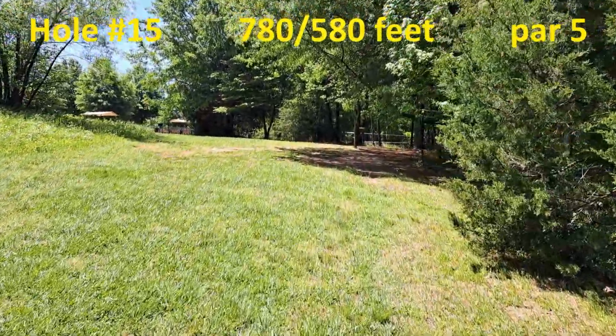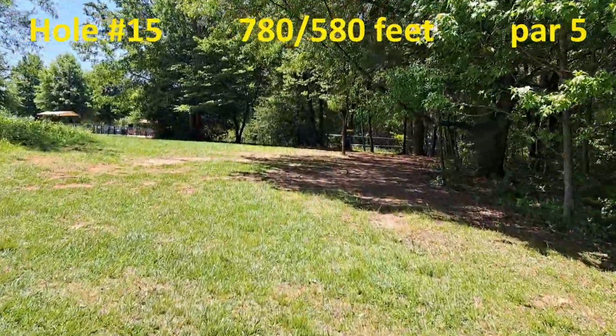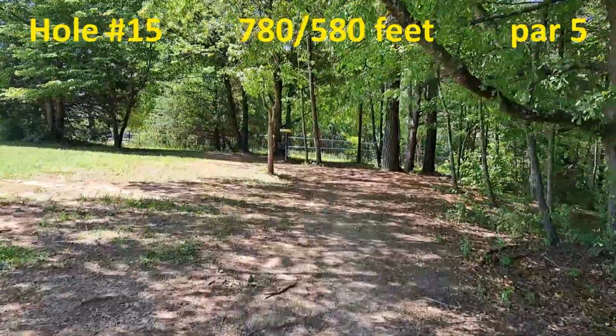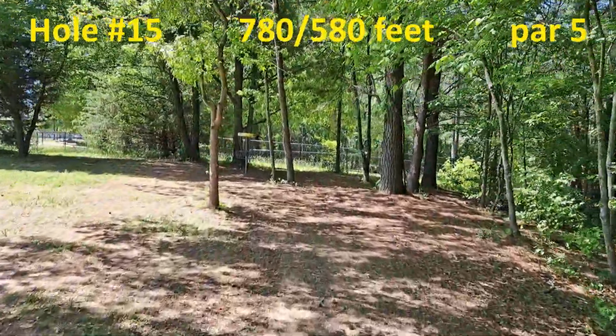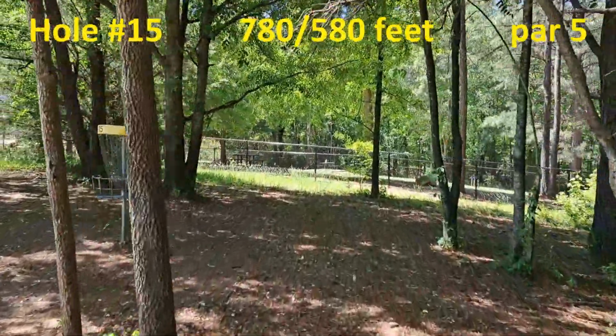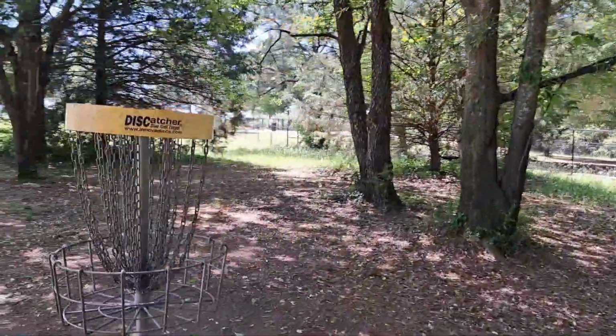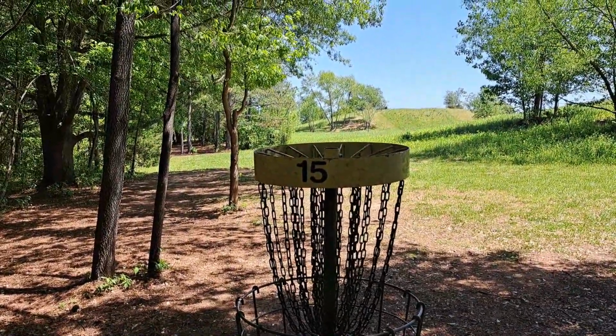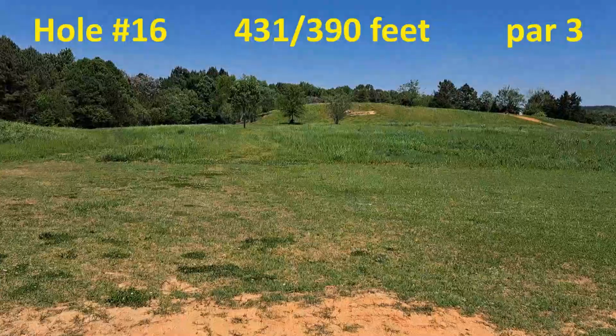We're going through the tighter area with the big trees now, and now you can finally see the basket up ahead here. This would be the signature hole on this course, except for the hole that's coming up a couple of holes from now. But I did definitely remember this hole. It's a real handful. There's the basket, and there's the view back to the tee from behind the basket.